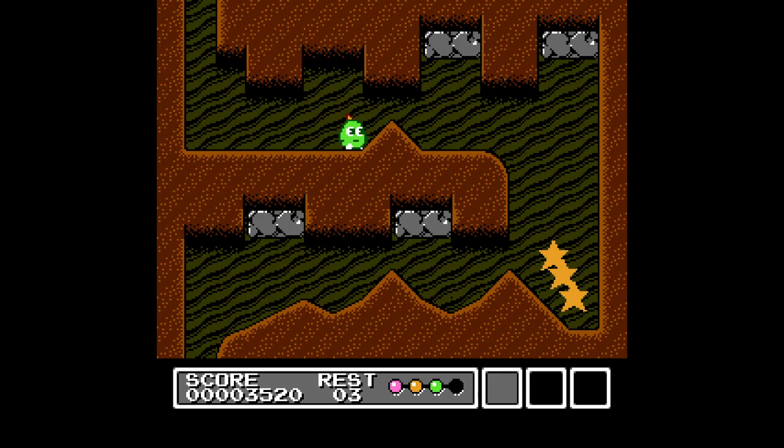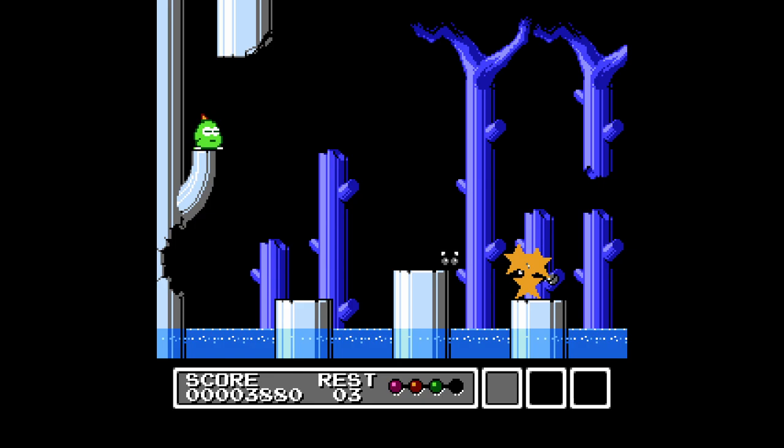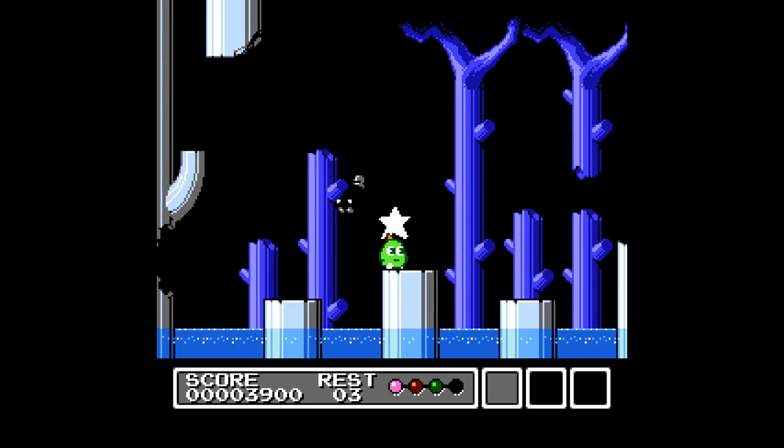Okay, use the health potion. Okay, we gotta not take a hit on this one. Okay. And then, oh, just go for it. Oh, okay, we made it. That's what I was trying to do. I don't know how you get through that part without taking a hit, but I can damage boost my way through it. I think pretty consistently now.